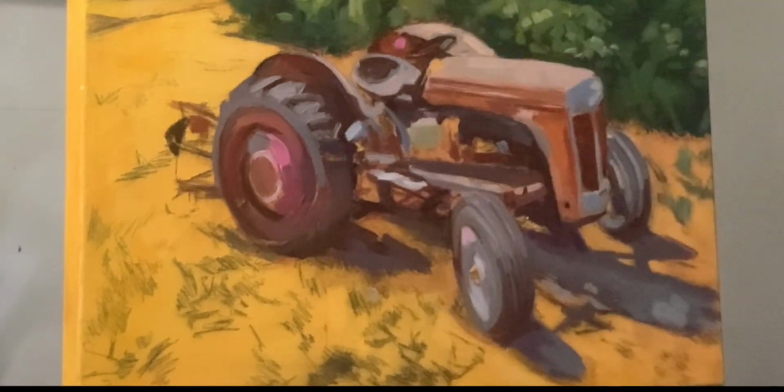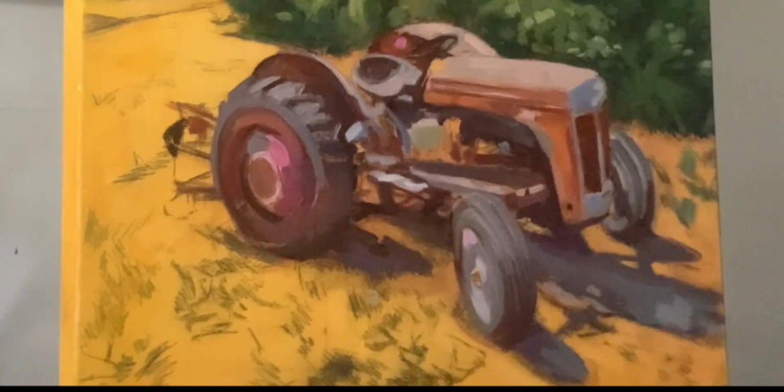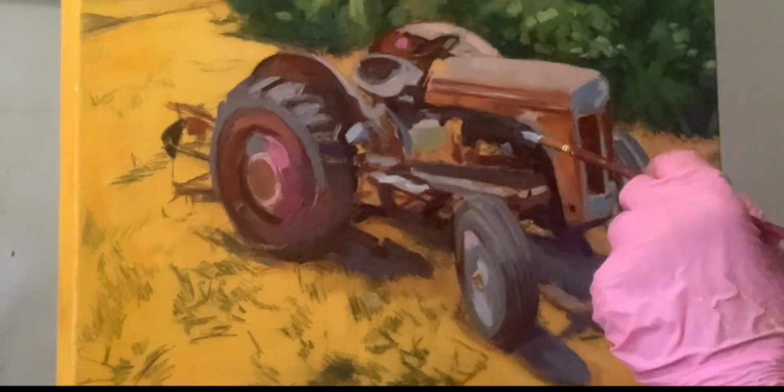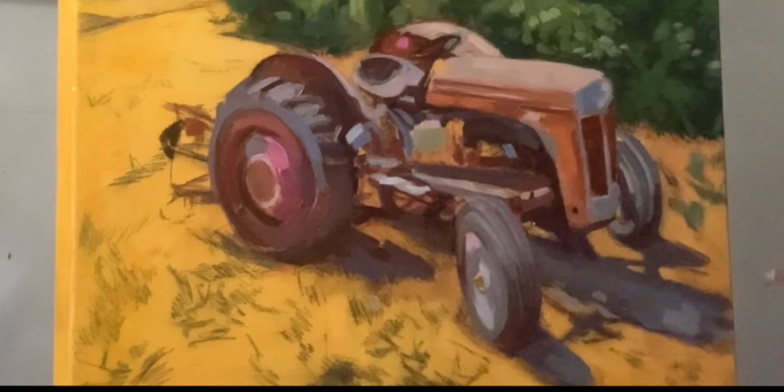There's the orange. It's going in. There I'm painting that orange. And the little pink on the seat there. No, on the back of the seat. That's probably going to be gone. These things inspire me.